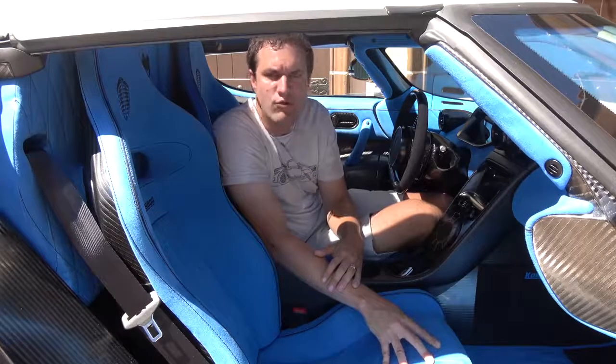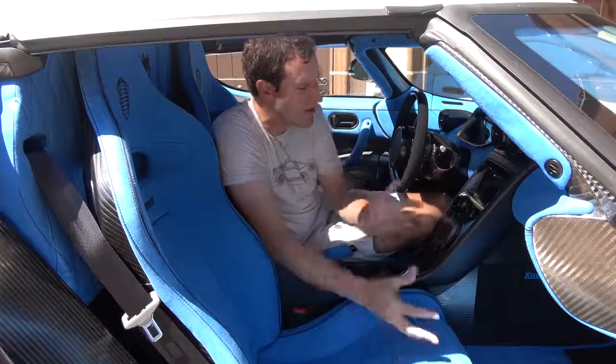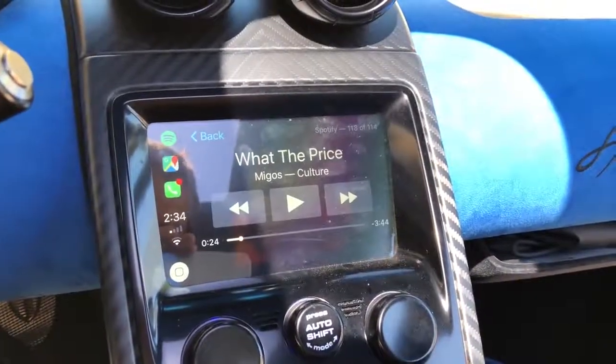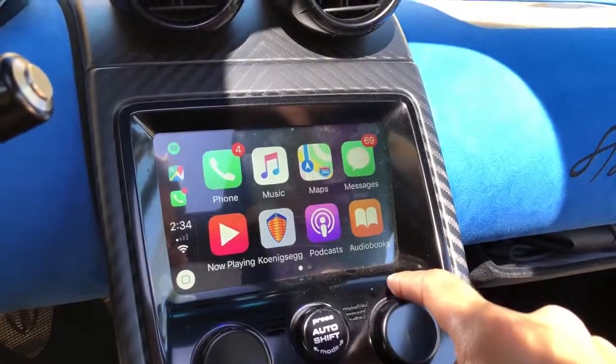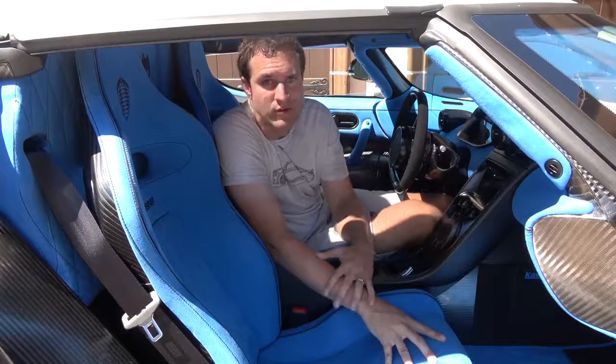Yes, that's right, Land Rover is just getting Apple CarPlay in its newest models. Koenigsegg's like, yeah, we already had Apple CarPlay, no problem. Even though they're an ultra small volume automaker, this thing has Apple CarPlay. That is pretty impressive technology that makes this just a little bit more usable than your average supercar.